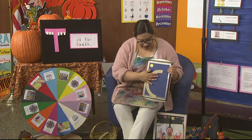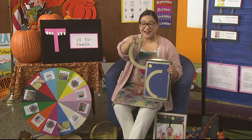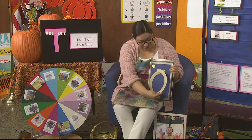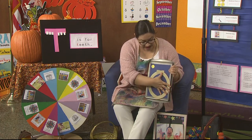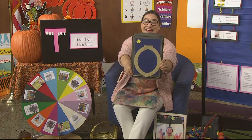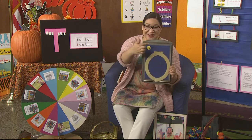We're going to put it right on there. And guess what? We're going to use another big curve. So one and one, that makes two. We're going to put it right over here. And you're going to tell me what letter that makes. Yes, it's an O. An O also looks like a circle, doesn't it?